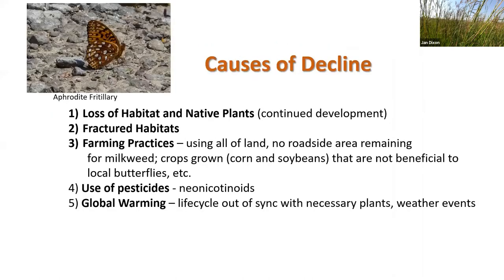So what are the causes of this decline? Well, first, of course, is the loss of habitat that comes with continued development and an overall reduction in native plants that our butterflies need to survive. Another problem is fractured habitats that are widely separated, making it difficult for butterflies to disperse between areas and create new populations. This reduces the overall gene pool.